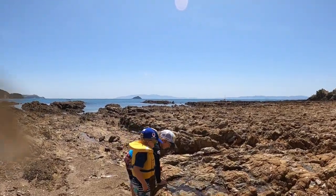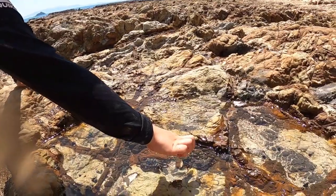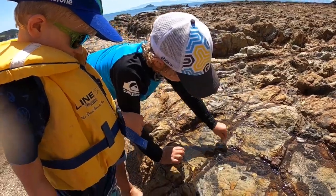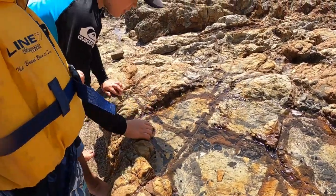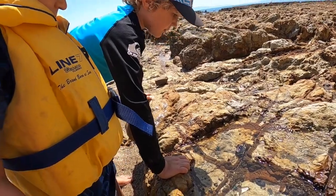What are you guys doing? Look, starfish. Look how many crabs we found. Whoa. The two enormous ones. Can you pick it up? No, yeah, I can. And yeah. Look, we've got two little starfish. He's a big one, eh?